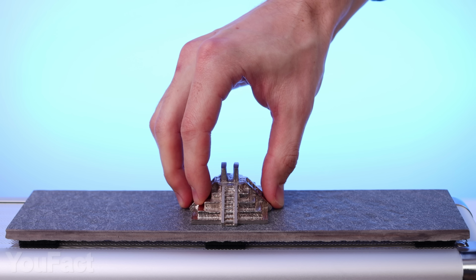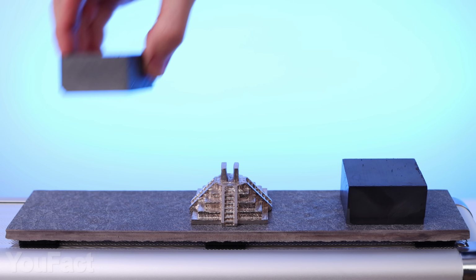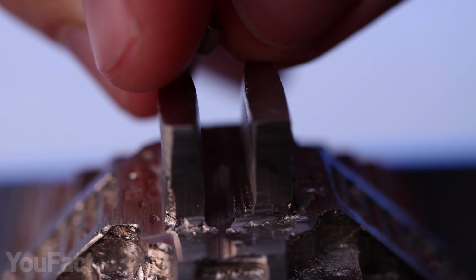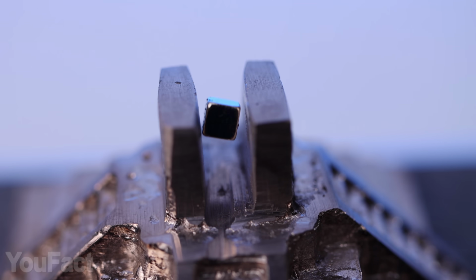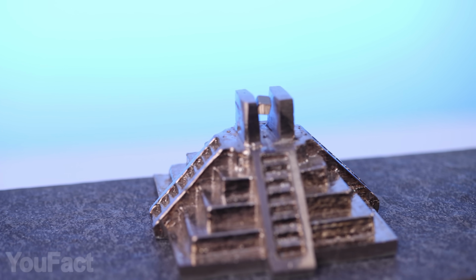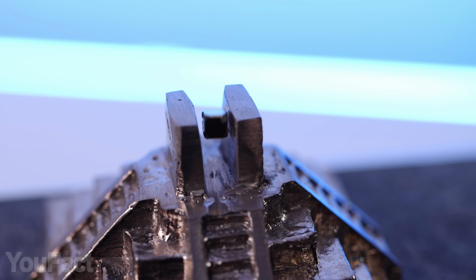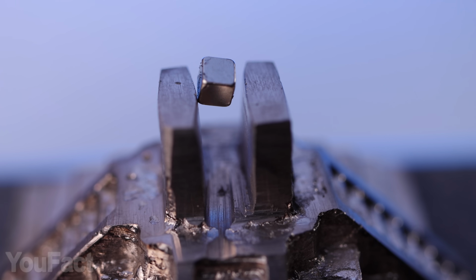So first you put the pyramid on the ceramic base and place 2 strong magnets on both sides. That very action requires high precision, but if you do everything right, the magnet on top will start levitating. Don't worry, the magnetic field is strong enough to keep the object inside. You can even make it spin by gently blowing on it. And you're free to adjust the height by moving the large magnets further or closer to the pyramid.